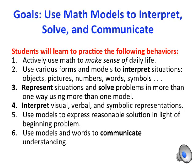Third, students will represent situations and solve problems in more than one way. We teachers must be mindful that there are multiple ways to model a math concept or strategy. How to model their understanding is what's meaningful for them. For some students, our way of understanding might just as well be expressed in a foreign language that they cannot understand. Fourth, students interpret visual, verbal, and symbolic representations.